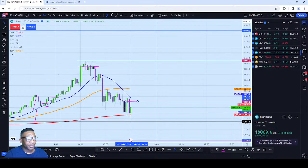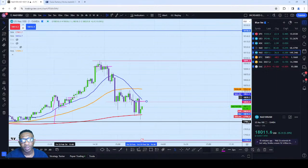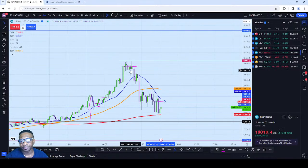Sorry guys, yeah, so with that said, this pullback, if you wanted to take a quick in and out, you could jump in here, your stop loss goes above here. But this being a counter trend, we are in an uptrend, so that's why I say we just avoid these trades and look for these long runs.